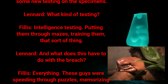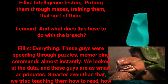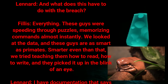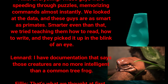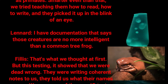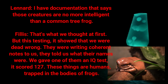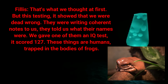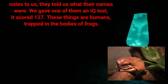Phyllis: Everything. These guys were speeding through puzzles, memorizing commands almost instantly. We looked at the data, and these guys are as smart as primates. Smarter even than that. We tried teaching them how to read, how to write, and they picked it up in the blink of an eye. Leonard: I have documentation that says those creatures are no more intelligent than a common tree frog. Phyllis: That's what we thought at first. But this testing showed that we were dead wrong. They were writing coherent notes to us. They told us what their names were. We gave one of them an IQ test. It scored 127. These things are humans, trapped in the bodies of frogs.